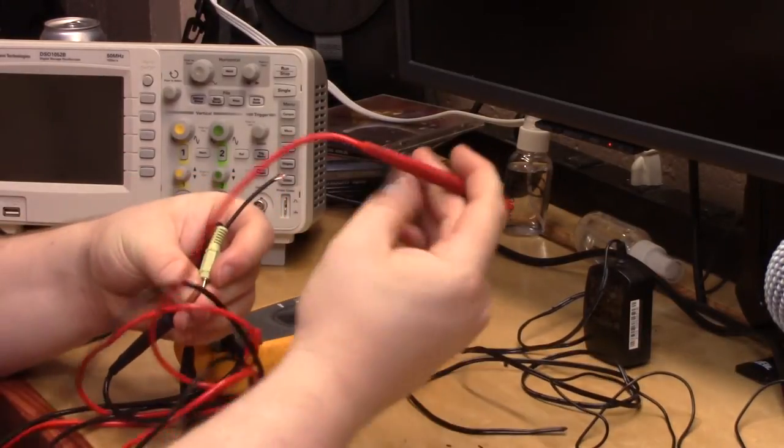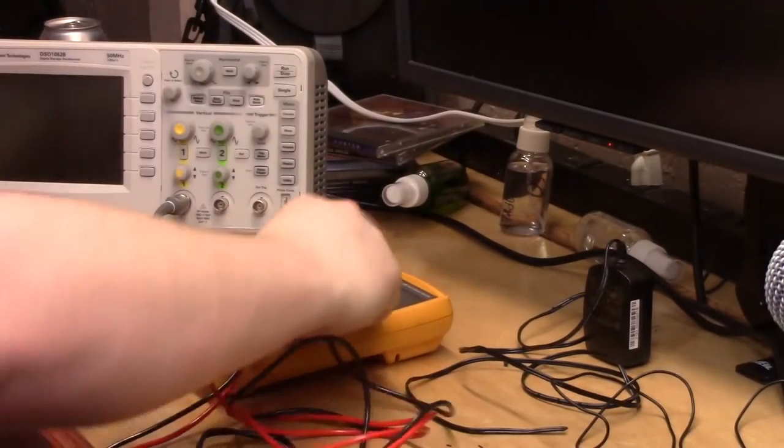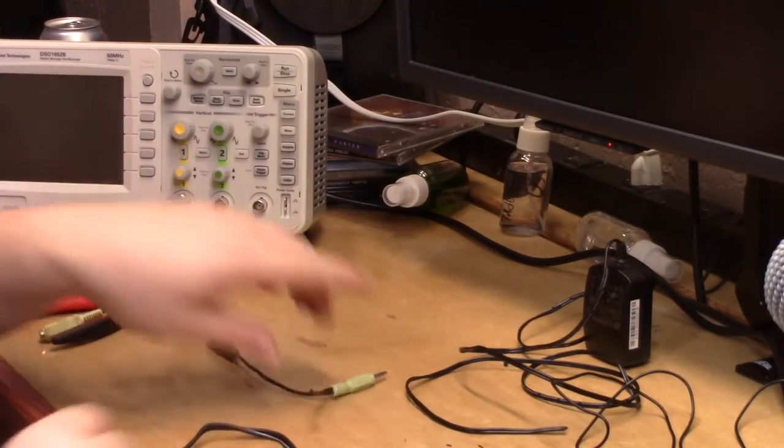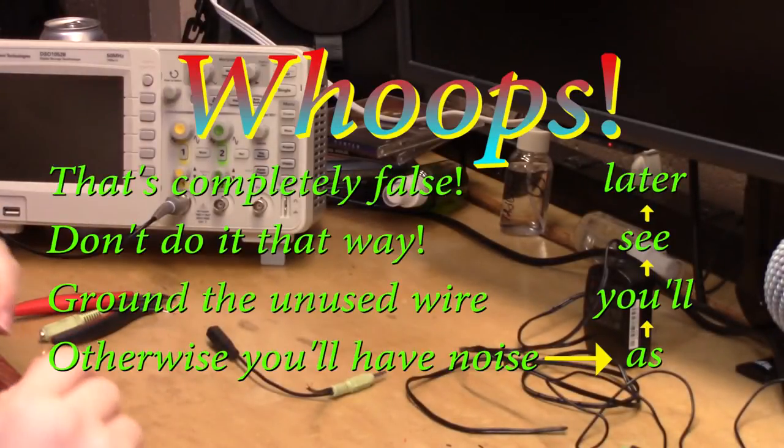All right, so let's find tip. I'm gonna put my money on red. I think it's red. It was white. I was wrong. All right, so white is our color of the day. We're gonna do white on both sides. And we're just going to leave the red completely disconnected.